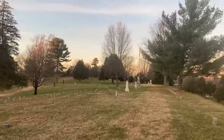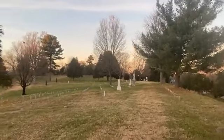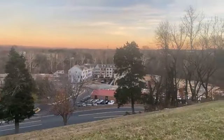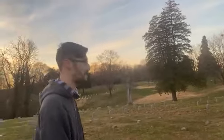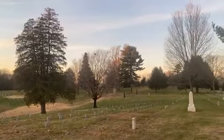Please go and support your local trust. They need your support in purchasing this land back and stopping this monstrosity here. And we'll learn more about the monstrosity of encroaching development on the battlefield tomorrow. When you see Salem Church and what we've got, you're going to be like, oh my God.